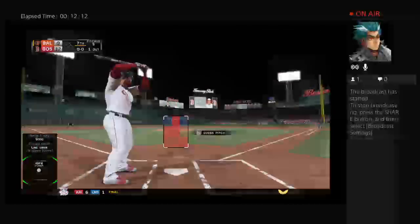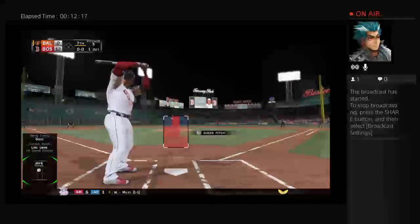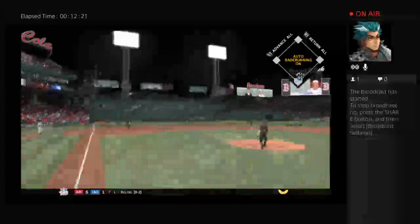Standing in a perfect 4 for 4 so far, Mike Trout. And we'll see if he can put together a rare 5-hit performance here. Line drive to left. That gets down, and he's got himself a base hit.